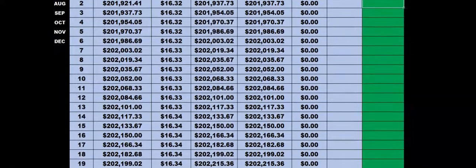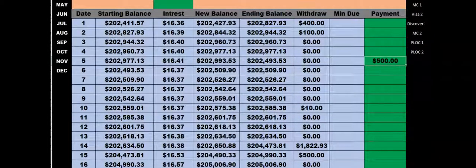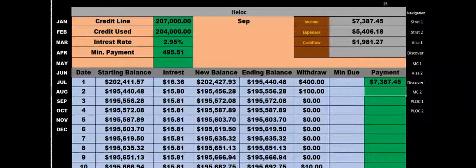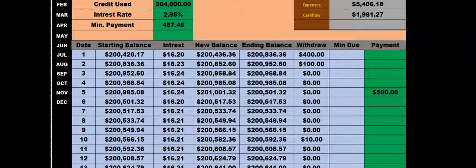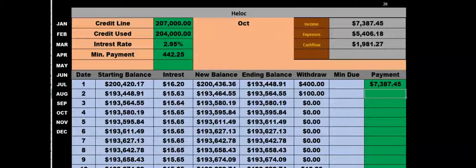So August month 25. So we'll no longer have this $500 payment. The $500 payment will still be made. It'll just be our income being dumped in. So we'll now switch. All the bills will now be coming out of this line of credit. So we'll still have the bills coming out. The income will go in. And then the bills will come out. So we go down to month 27. We'll have our income. And then, so we're in month 26.